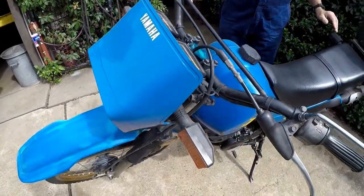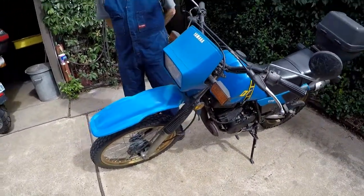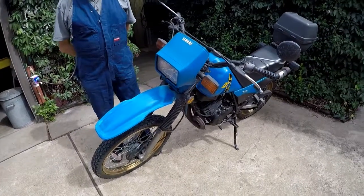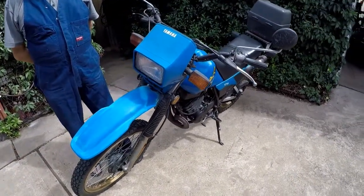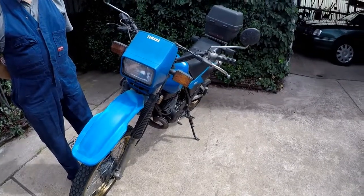At one stage I intended to take it away on the trailer, and the son and I had one each, and we did a lot of running around in the bush.